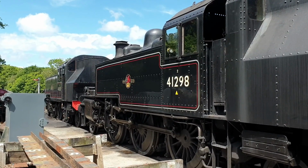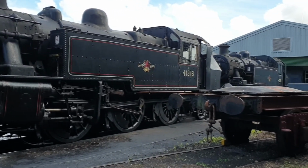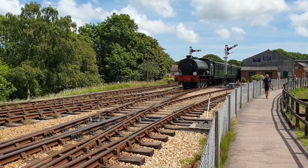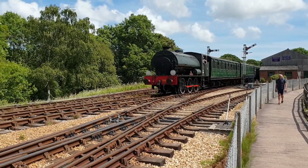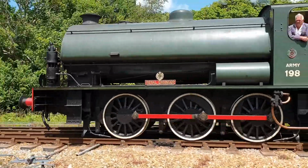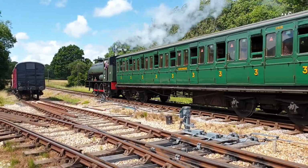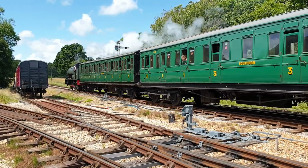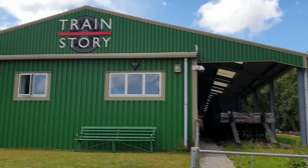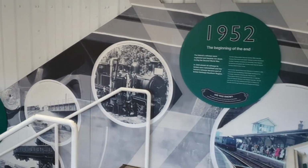The railway also has a really nice pair of Ivatt Class 2 engines that steam regularly as well, although not today. Train Story is a nice museum showing the history of the railway with a collection of its old rolling stock.